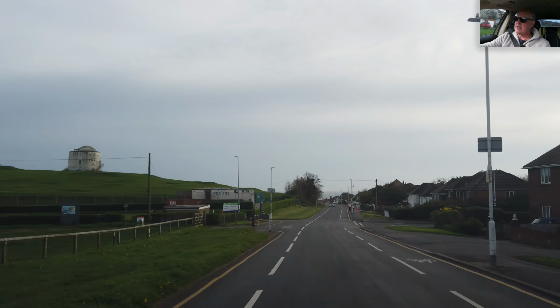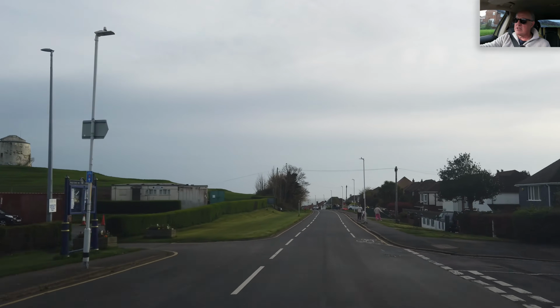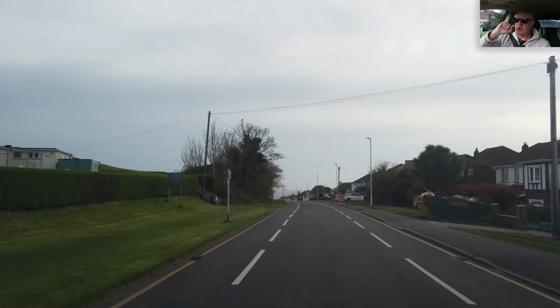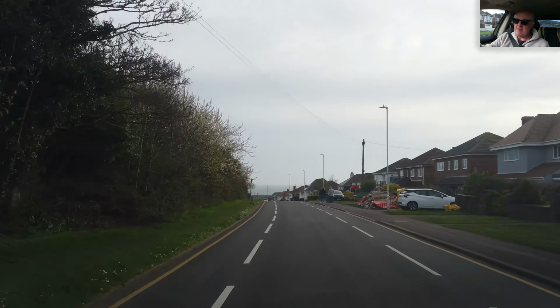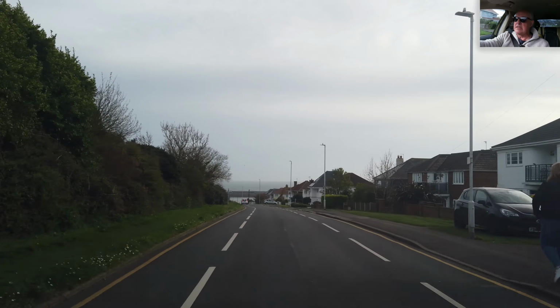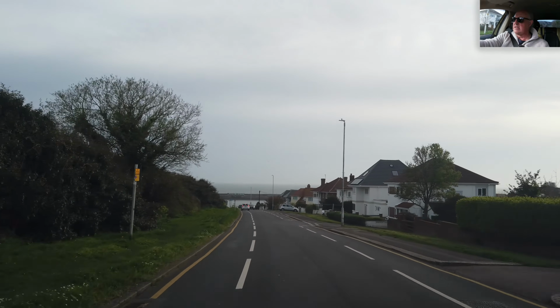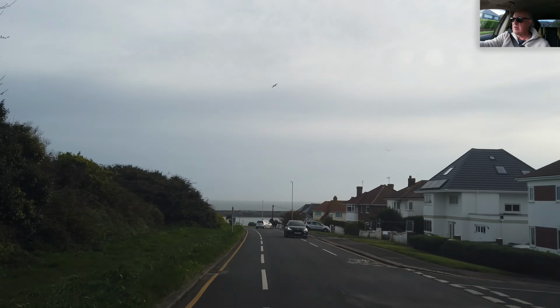I think there's a right-hand turn I've got to take, but I'm not sure which one it is. It's not that one, it's the next one. Take the next right. Because I thought the route just goes all the way down, but you take a right somewhere along here and then a left. So I want to follow the route as much as I can. Yes, Hasbro Road. That's what I need to go down.